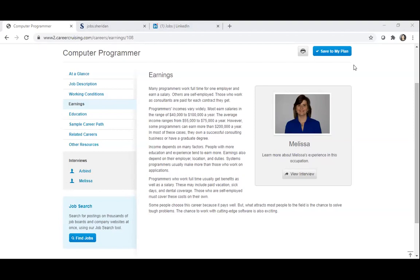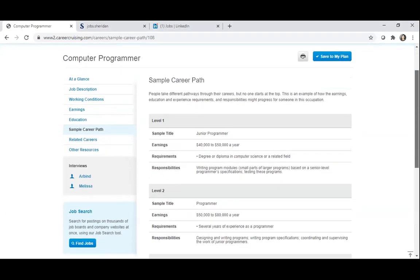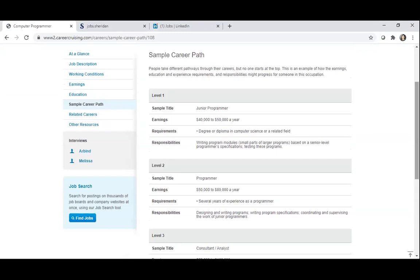The next section is actually one of my favorite sections. It's sample career path. And the reason I like it is because most of us are going into programs not to stay at an entry-level job for life. Many of us want to advance and move up the ladder. And so this section gives a really great idea about what career advancement can look like for that particular job.